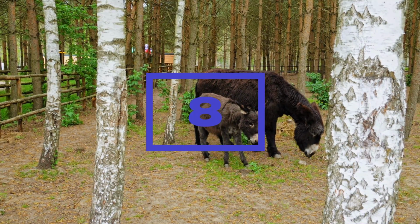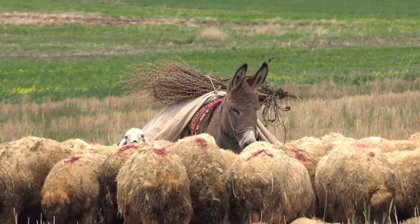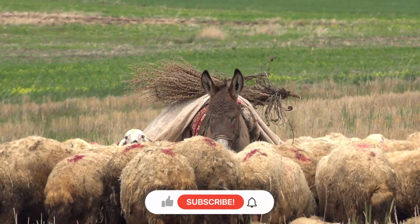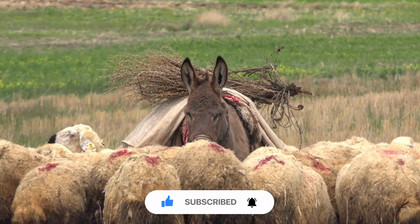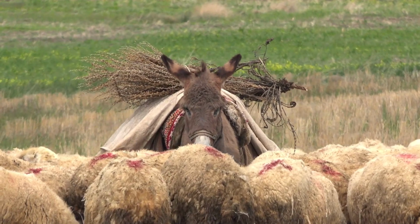8. Donkeys are known for being hardworking and strong. They are often used to pull carts and plows on farms, and they can carry heavy loads for long distances. They are also used as pack animals to transport goods.